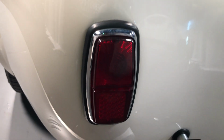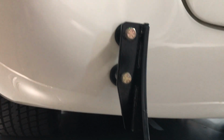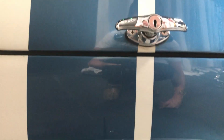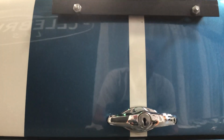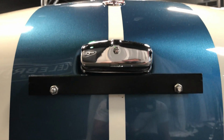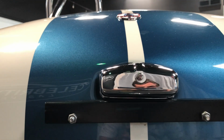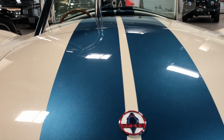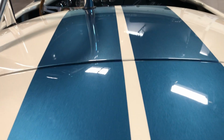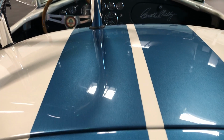Here's your rear taillight. Still looks new. Towing brackets look new. Stripes area here, these beautiful blue stripes. So far, I've found nothing on these blue stripes. They're brilliant. They're nice and shiny. No scratches. Let's follow this blue stripe all the way up. We'll do a quick coverage of the interior on our way.